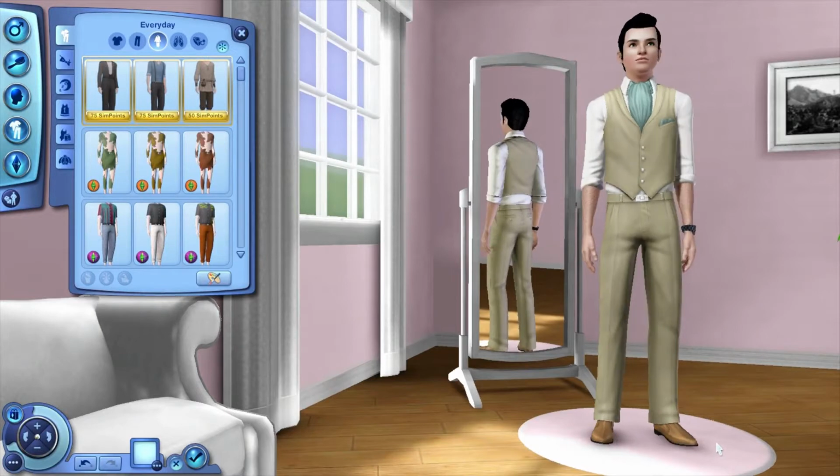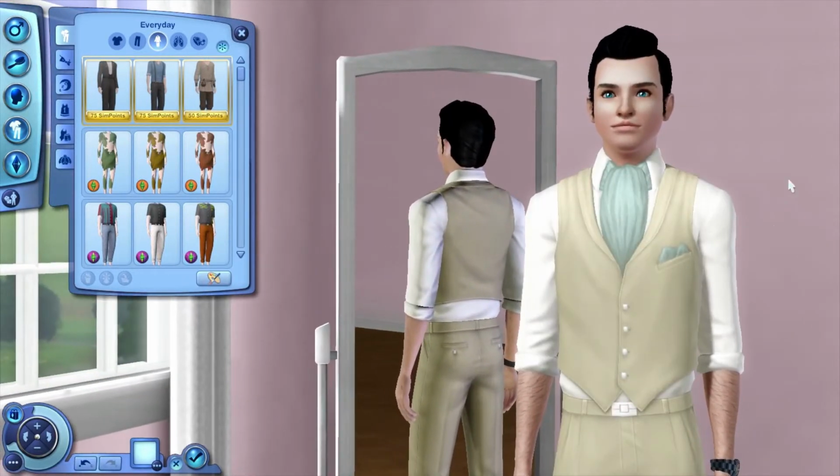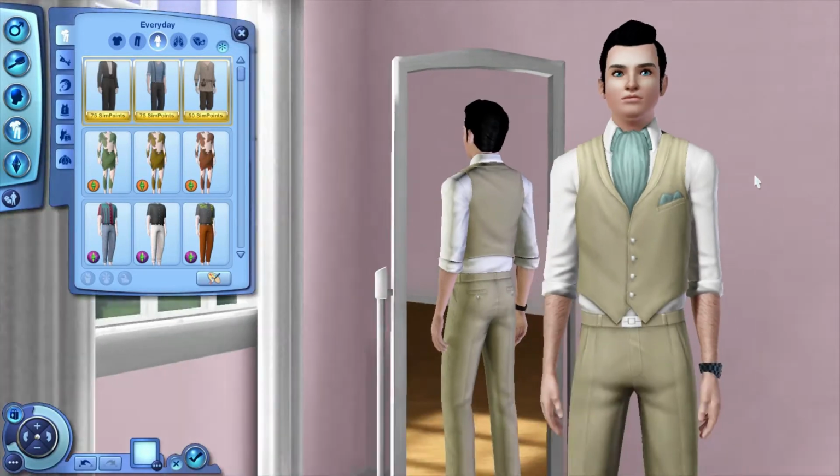So yeah, basically it's just this outfit. It's one full piece. Again, it has the cravat. And I was thinking about it, this cravat would actually be more Spanish influenced. But you could do it for either a Spanish or like a Morocco influenced wedding if you wanted to. Either way, I think it would work.